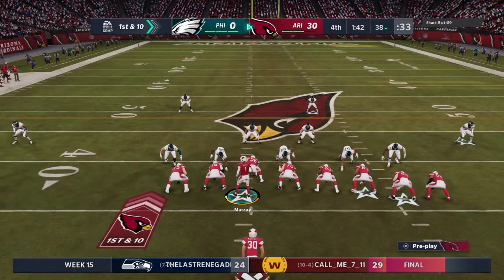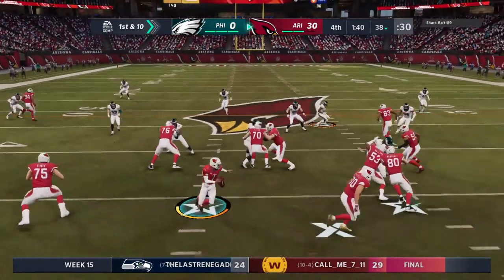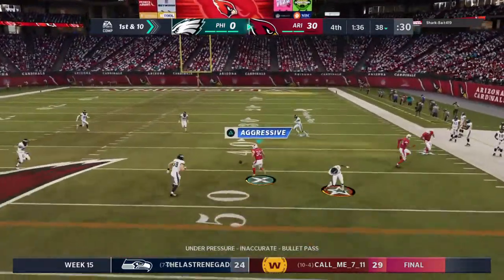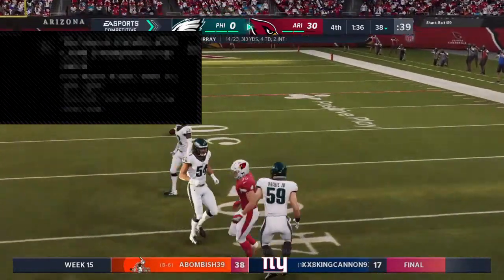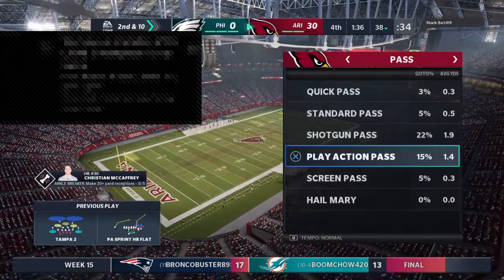Arizona's offense at the line, ready to get their drive started. And it's starting to look like that 3-game losing streak is going to be a thing of the past here. Coming up 1st and 10 in the 4th quarter. And this one's incomplete. Christian McCaffrey among running backs, the intended receiver. That'll bring up 2nd down.